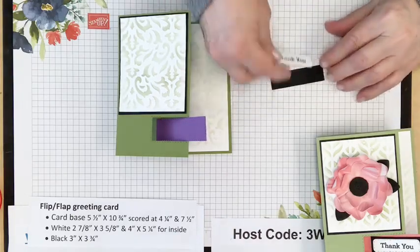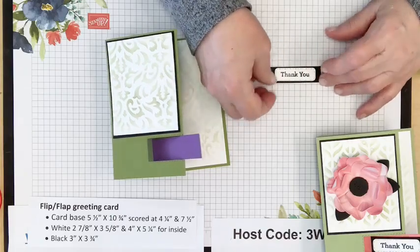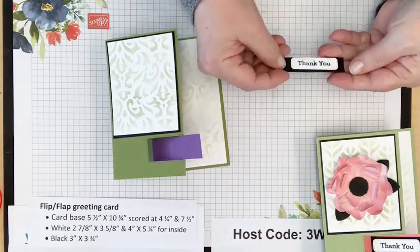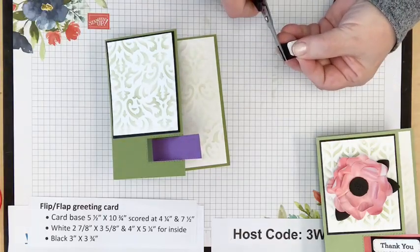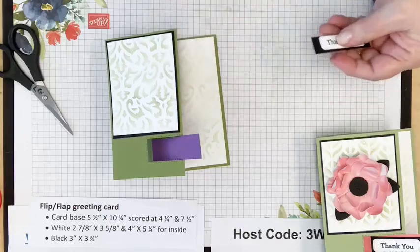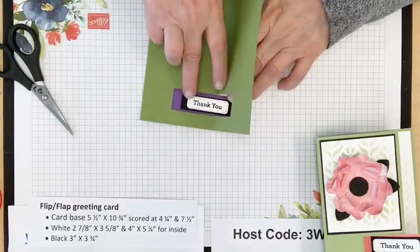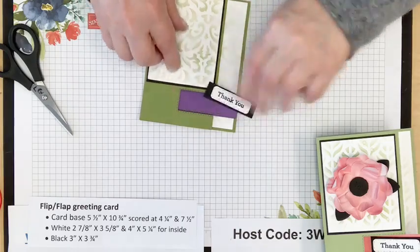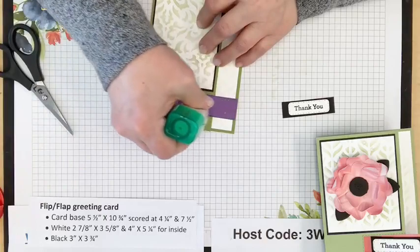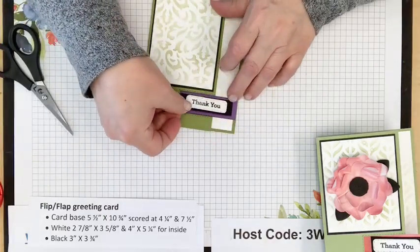Okay, so I just trimmed this to fit my die a little bit, and I can see it's a little off. I'm going to try and do a nice quick trim there. All right, and then I just center that on the front. I don't center it on the whole thing, so I center it how it looks on the front. So that depends on what die or what layers you use. Ooh, I hope I didn't over glue.